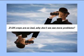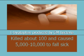Now, if GM crops are so bad, why don't we see more problems? We can take a lesson from L-tryptophan. L-tryptophan, produced by genetically engineered bacteria in the 1980s, was responsible for a deadly epidemic that killed about 100 Americans and caused 5,000 to 10,000 to fall sick. Only the brand that was genetically engineered was responsible for the deadly epidemic.